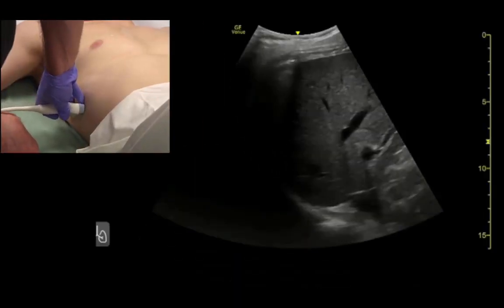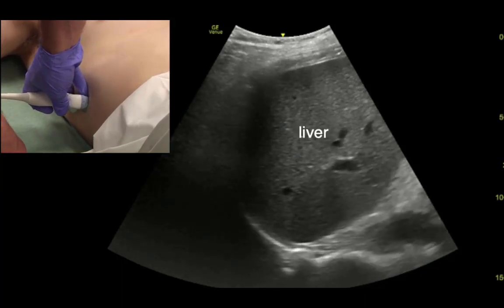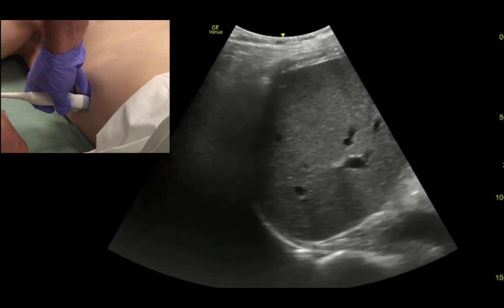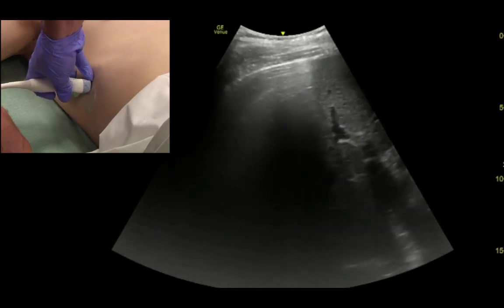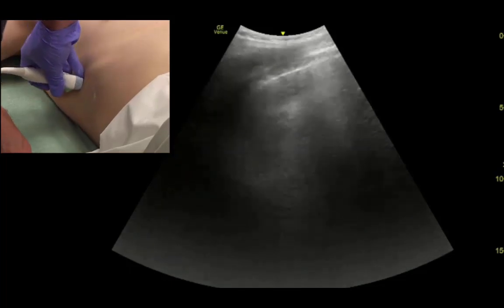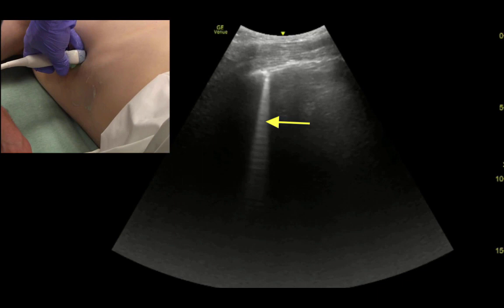So on the right side, we kind of do the same thing. We identify the diaphragm here above the liver, and I want to point out the spine here and how it stops at the diaphragm. And then same thing. We look for pleural sliding up top, and we examine the lung by fanning or sliding anterior to posterior, making sure we see sliding.